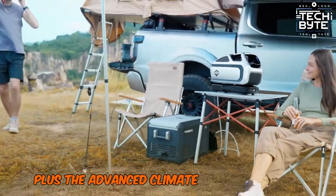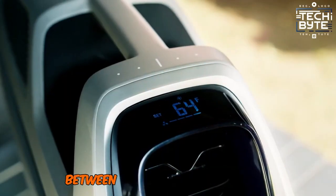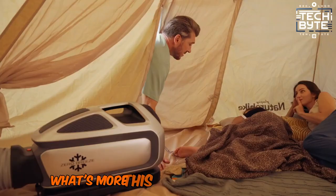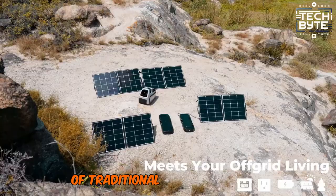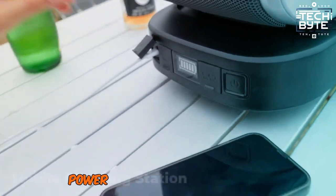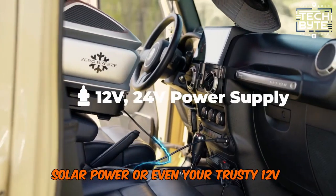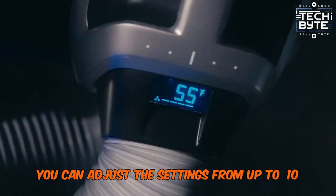Plus, the advanced climate control feature lets you set and maintain your ideal temperature between 61°F and 88°F. What's more, this eco-friendly wonder uses only 1/4 of the electricity of traditional air conditioners, making it a guilt-free treat for you and the planet. Power it up with an AC adapter, solar power, or even your trusty 12V vehicle. And with the remote control, you can adjust the settings from up to 10 m away.